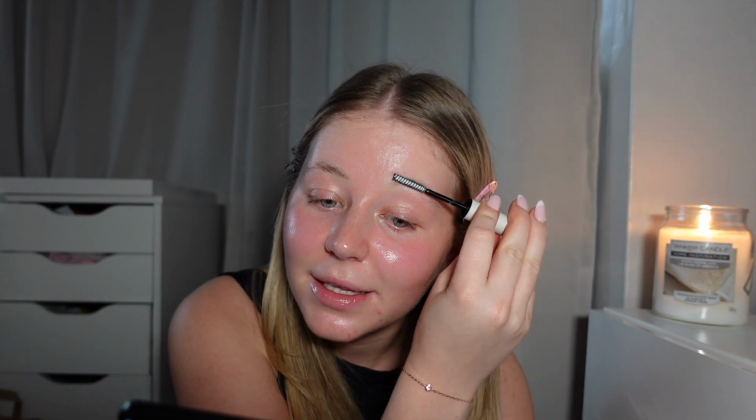I literally don't do anything with my brows. I don't tweeze them, I don't pluck them, I don't get them threaded, waxed, nothing. I literally just let them grow, and then I deal with the consequences when it comes to filling them in, because there's literally no shape. But they're so fair that I can just manipulate them into doing what I want them to do. Okay, so that is my brows stuck down.